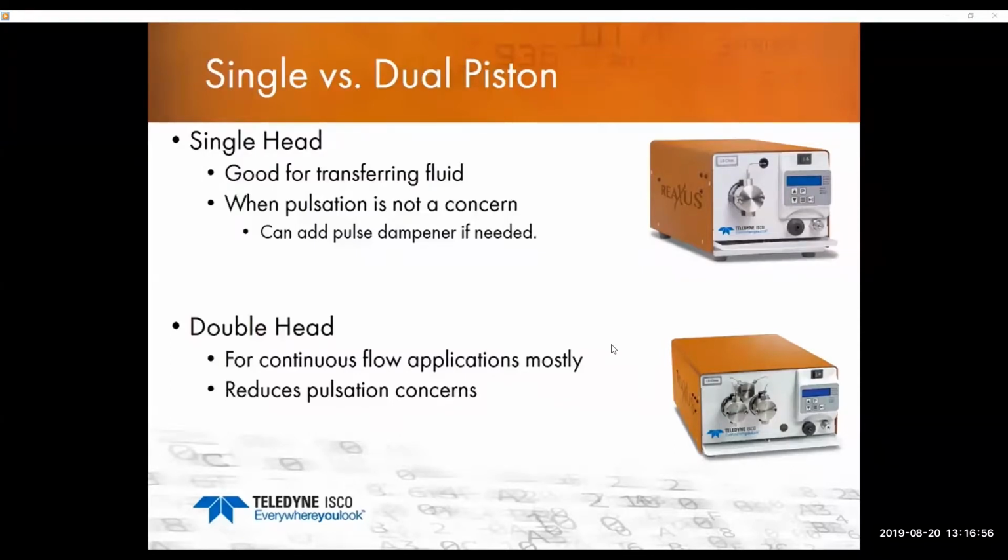When you look at a double head, now this gets a little more functional for you, if you need continuous flow. The single head would be great for, I would say, batch applications, but people do use them for flow chemistry applications. Dual head or double head is more appropriate for your continuous flow because you have the dual heads, so the pulsation rate is much, much less.